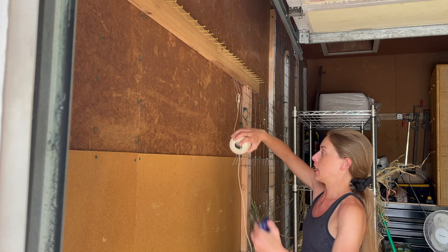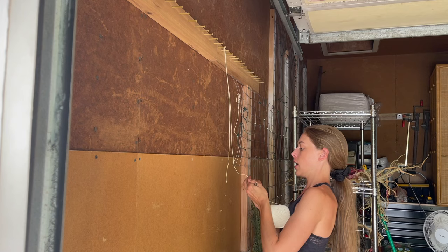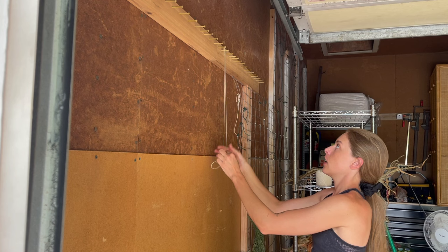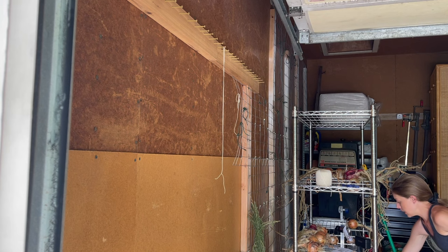So you're going to string up your twine. You want about 3 to 4 feet of twine total, and then you are just gonna cut that, and then give it a good double knot at the base. All right, so for your first onion, choose one that is pretty decent in size. This is going to be our base onion, and you're gonna create a slip knot.